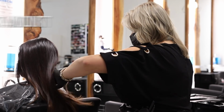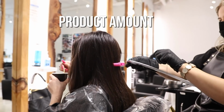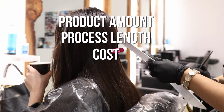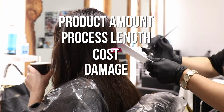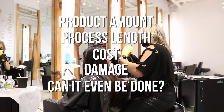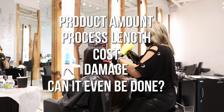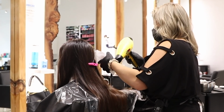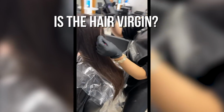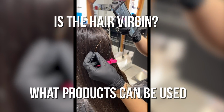She's gonna find out how much product she'll need to use, how long I will be there, how much it'll cost, how much damage it's gonna cause to my hair, if any, and basically whether or not what she had planned for my hair is even possible. The test strand also tells her whether or not the hair is virgin, which would also then tell her what products she should and shouldn't use.